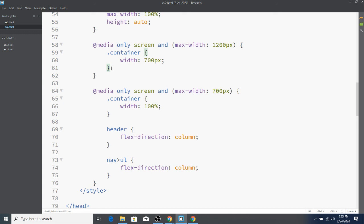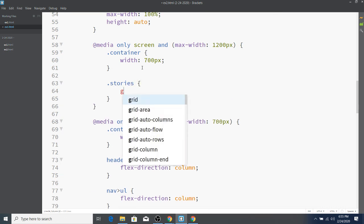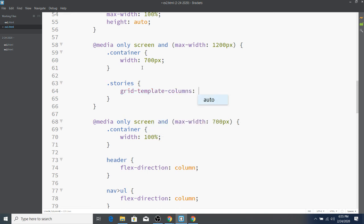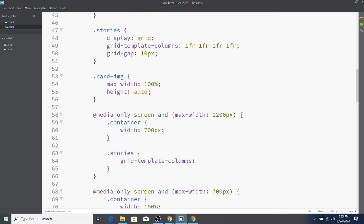Okay, so all we have to do for that is this represents 0 to 1200 pixels. We'll pretend that this is our tablet size. And then we'll say, okay, stories. And all we have to do is set this one property. We just say grid template columns. It was set to 4. Remember up here it was set to 4. Now all we have to do is set it to 2.